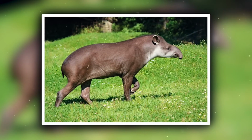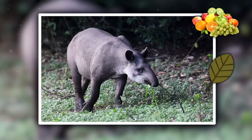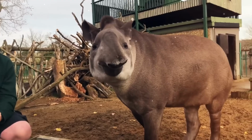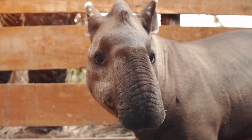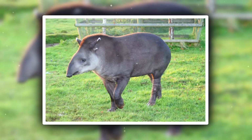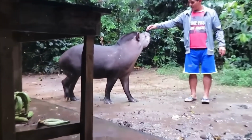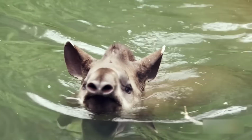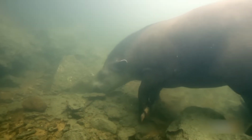With its odd, prehensile nose, the tapir snuffles around the forest floor searching for fruits, leaves, and berries to munch on. They're mostly nocturnal, which adds to their charisma, appearing in the dim light like shadows that rumble and snort amusingly as they wander through their habitat. Despite their hefty size and somewhat clumsy appearance, tapirs are surprisingly good swimmers and often take to the water to cool off or escape predators.